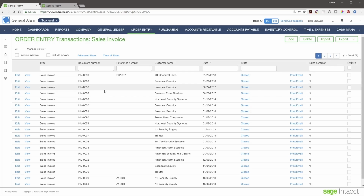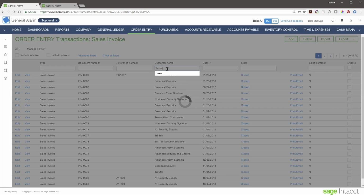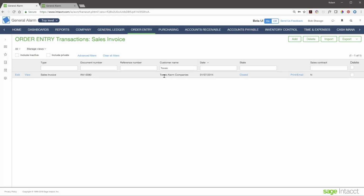Let's say a customer calls in. So we've got this customer that we sell to, Texas Alarm Companies, and they call in and they want to know about an invoice for an order that they placed, and they think they received it. They want to know some information about it. And so we can go in here and, in the customer column, we can just type Texas, right? I don't need the whole name. And it's going to shorten that list for me down to one. That's great. I had one invoice for Texas Alarm Company.